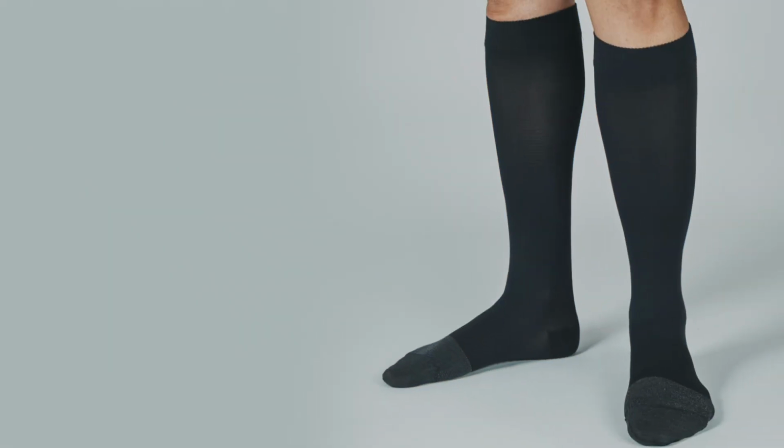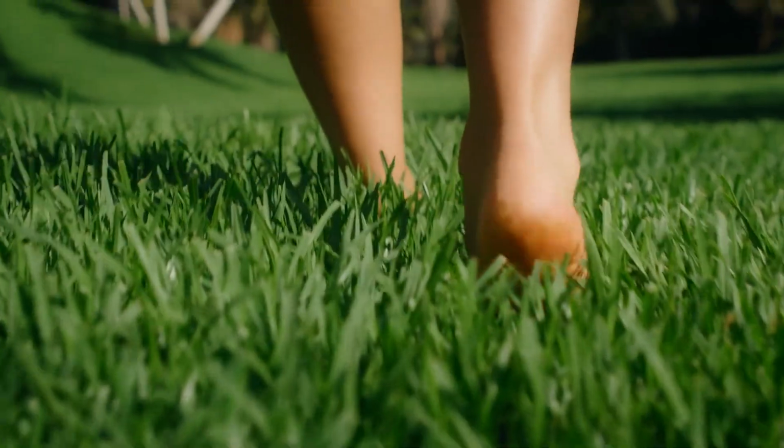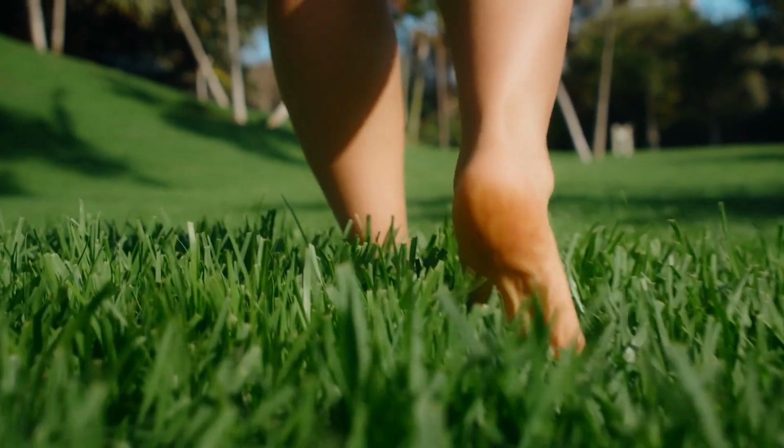They have also been found to provide comfort, reduce swelling, and improve blood flow for those who suffer from diabetic foot ulcers and other diabetes-related foot conditions.